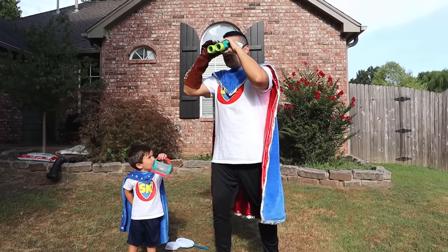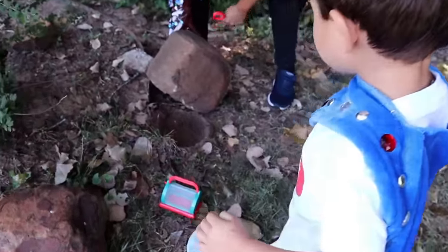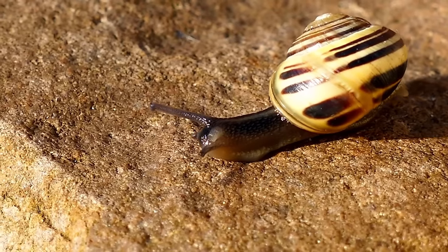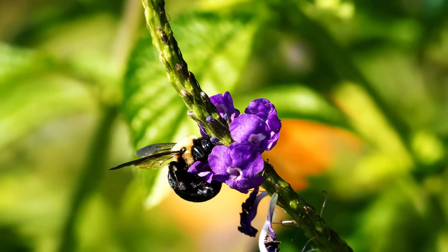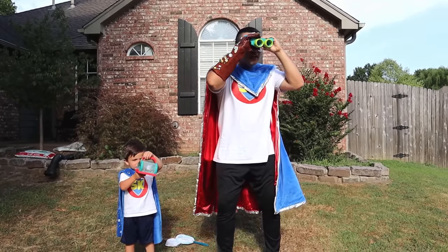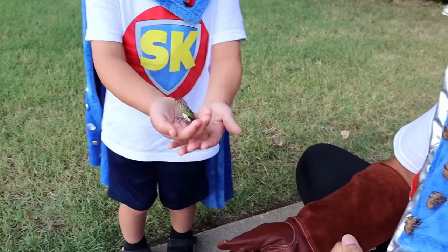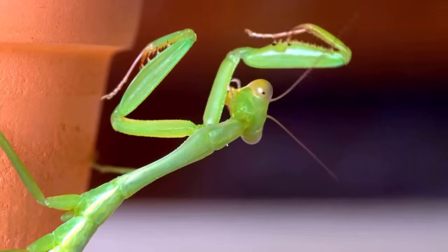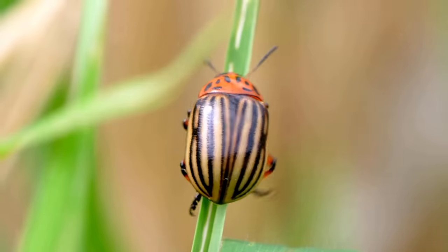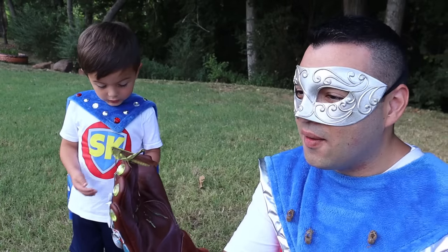I'm on a bug hunt, looking around. What do you see under that rock or tree? Let's keep searching, it's a bug's life for me. Bug, bug, bug, bug. I'm on a bug hunt, looking around. What do you see under that rock or tree? Let's keep searching, it's a bug's life for me. Bug, bug, bug, bug.